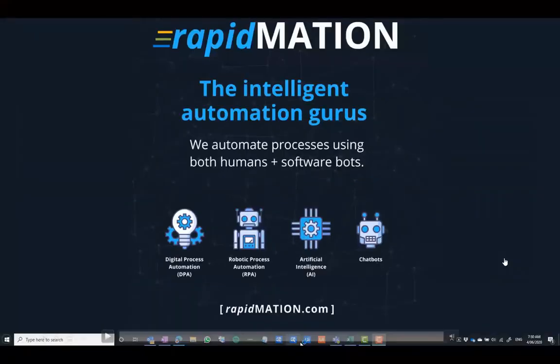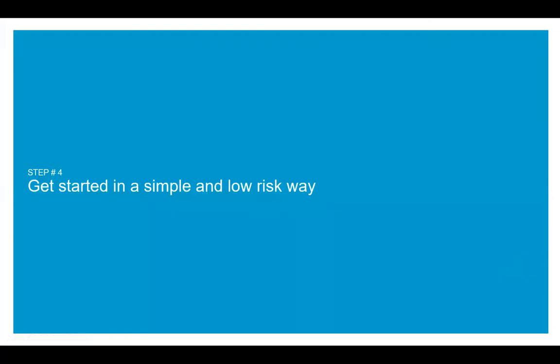So the next part then is to actually say, well, how do I go through? Now that I have those bright ideas, I know which ones are the best ones to do, and I've been able to capture the requirements. How do I go through and get started in a simple and low risk way?